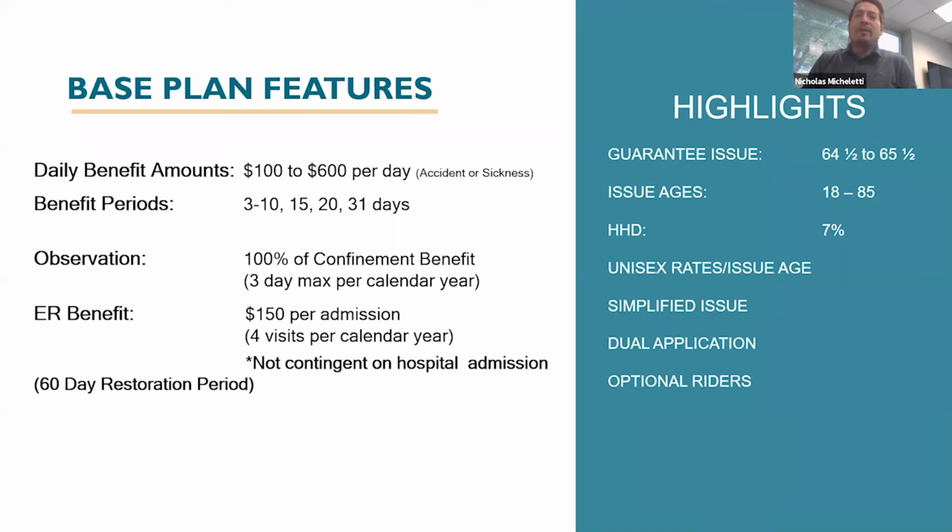Base plan also includes an observation benefit that pays 100% of the confinement amount above, up to 3 per calendar year. And then the only other thing that's included in our base plan is the emergency room benefit at $150 per admission, up to 4 per calendar year. And please note that that's not contingent on a hospital admission.